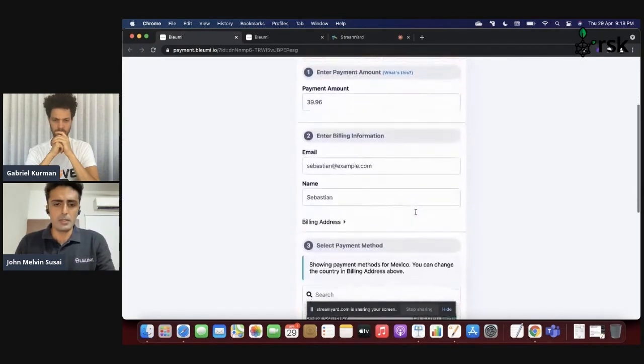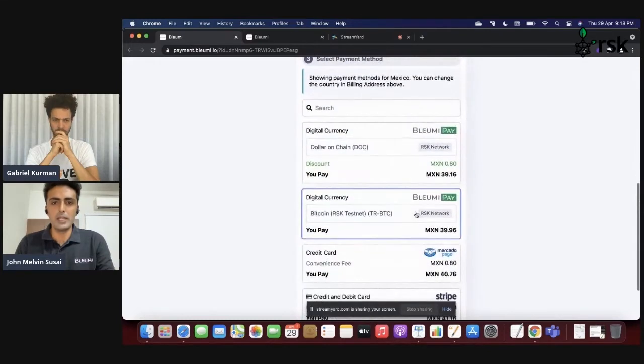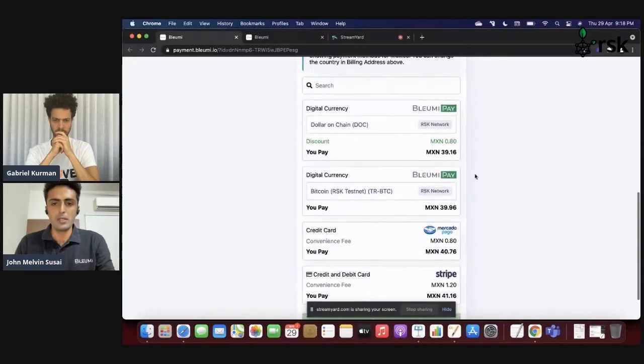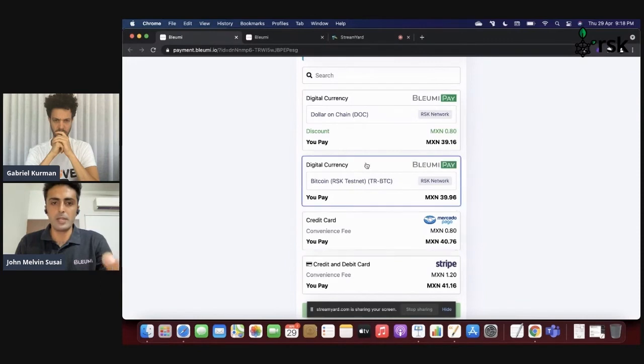And then once he enters all the information required, he can select a payment method which is configured by the business. So for the demo, I have set up dollar on chain on RSK test network, RSK Bitcoin, Mercado Pago, and Stripe. And if you see, I've incentivized dollar on chain payment by giving a discount, whereas I've added a convenience fee for credit card payments.